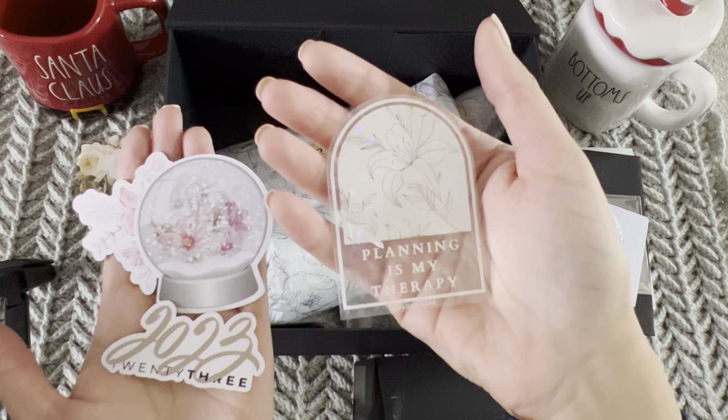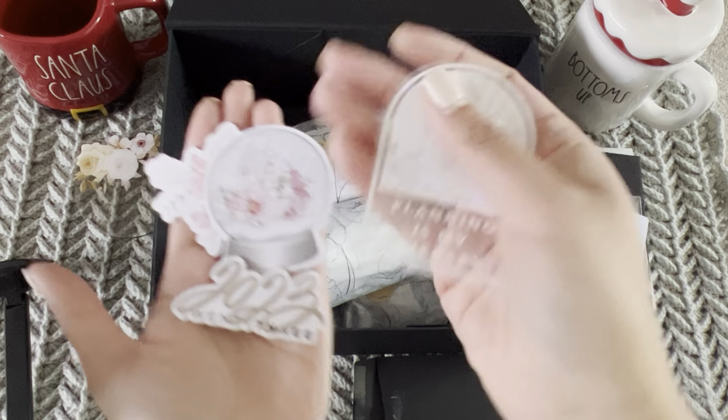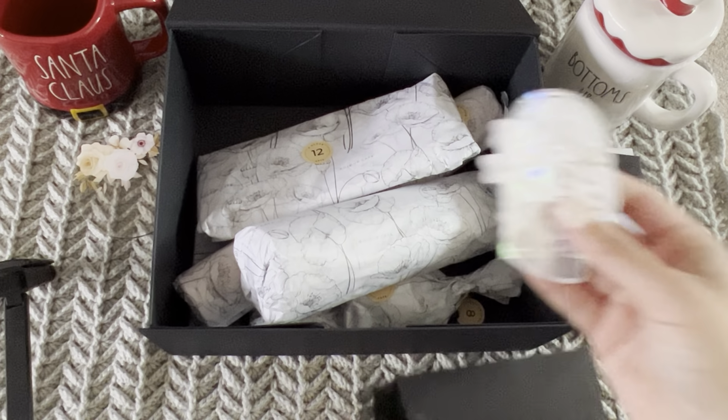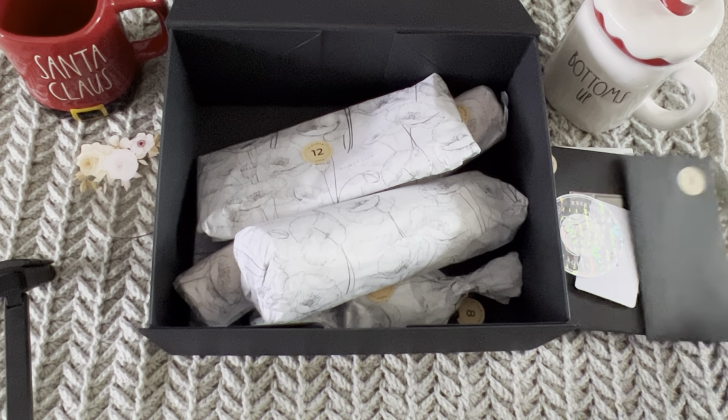And again, I'm going to put that in my self-care section because for most of us, not everybody, I appreciate, but for most of us, I think planning is a form of self-care, as well as being a hobby, as well as helping us stay organised, as well as sort of keeping us in check. So I do like that.